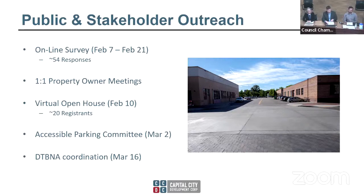And then we also met with the Downtown Boise Neighborhood Association. And then we also have had ongoing meetings with public agency staff to review the concepts and where things are going.